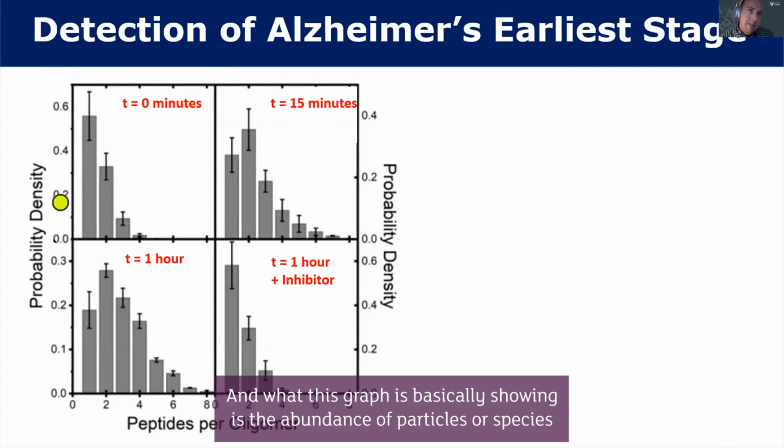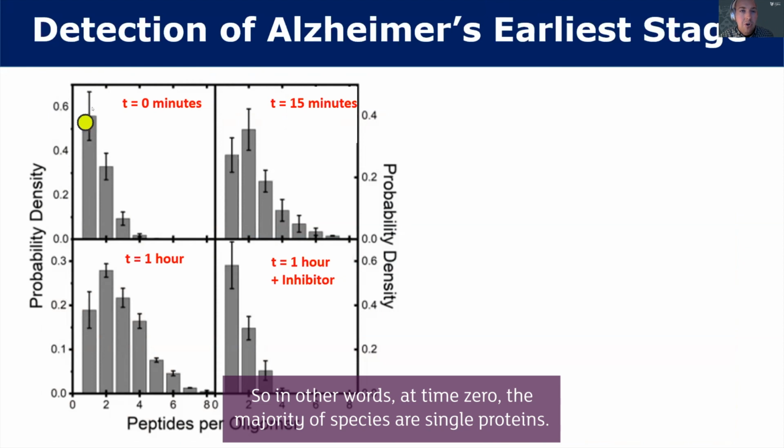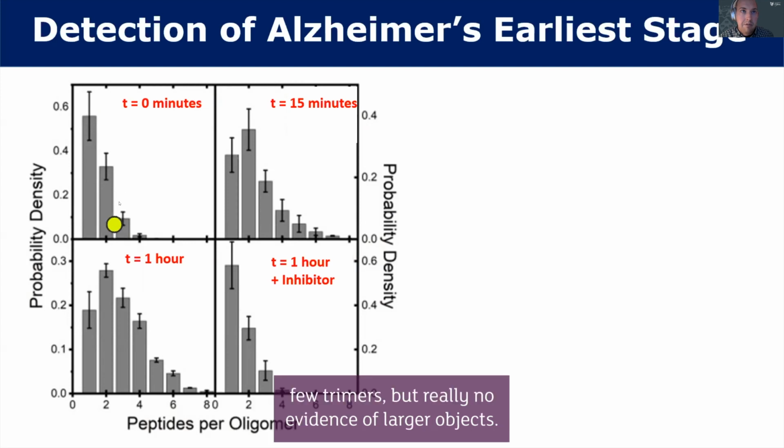And what this graph is basically showing is the abundance of particles or species on the y-axis and the number of proteins per cluster on the x-axis. So in other words, at time zero, the majority of species are single proteins. There is some evidence of dimers, a few trimers, but really no evidence of larger objects.